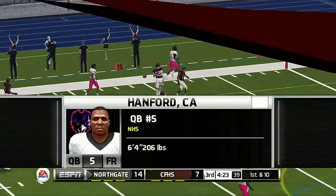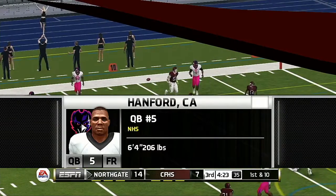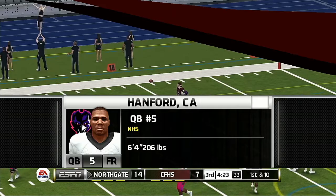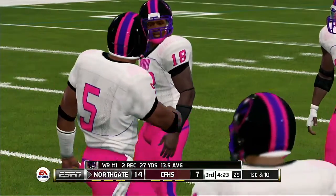Got it. Complete. He's out of bounds. We've got a change at the quarterback position. Got to wonder how that's going to affect this offense. I would think the offensive coordinator and the head coach are just going to try to ease him into this game at the beginning.